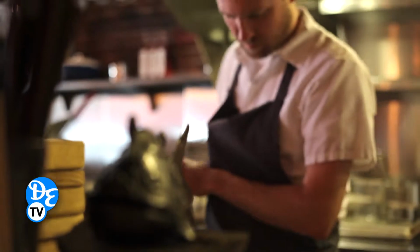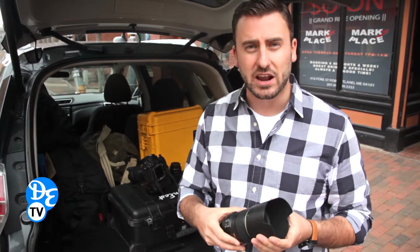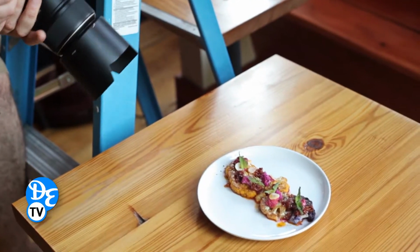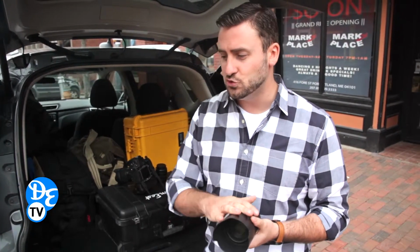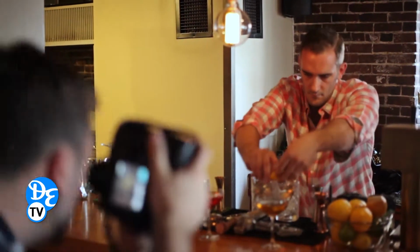Last but not least, I have my 105 here. This is a macro lens. So my 105 macro I use for anything that's close up. A lot of this food is very textured. When you have a really good chef, they like to really pay attention to that detail, and obviously we want to showcase that. So when I use a macro lens, I really like to zoom in as much as physically possible, showcase that texture, showcase what those chefs are doing, and that attention to detail.